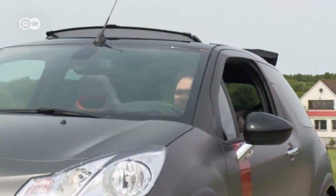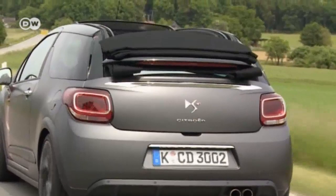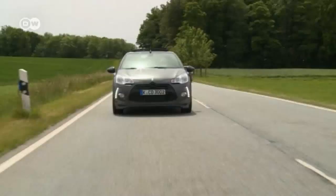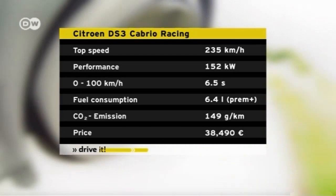Hardly any of its competitors offers a convertible version, let alone with this kind of performance. The DS3 Racing's 1.6-liter engine can harness 152 kilowatts of power. That takes this little rocket from 0 to 100 in just 6.5 seconds. Top speed is 235 kilometers an hour.